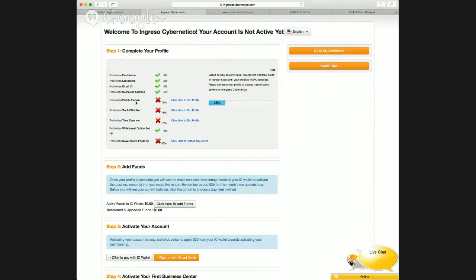All right, you want to upload a picture. It says edit, click edit, and then you'll upload an image of yourself. Your tax social security number, you want to put it in here also. If you're not in the US, you don't have to worry about the social security number. Just make a number up. Let me just do it so you guys see.